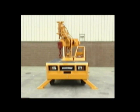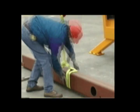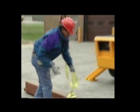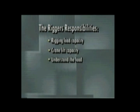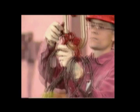For the purposes of this program, we'll focus on relatively simple systems using one or two parts of line. Properly rigging the load is the rigger's job, and it involves several important responsibilities. Knowing the load capacity of the rigging, knowing the crane's lift capacity, understanding the load, including knowing its weight, understanding how to rig and control loads, and knowing the proper crane hand signals.